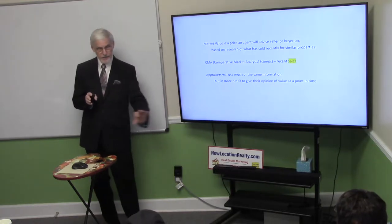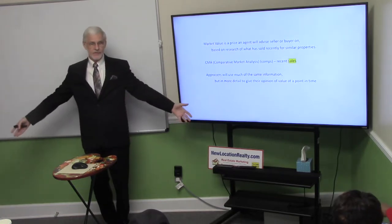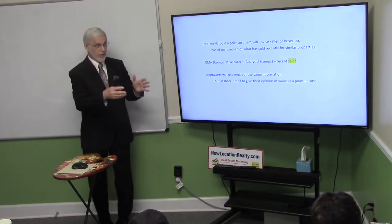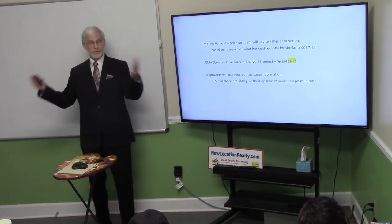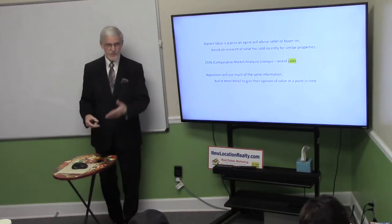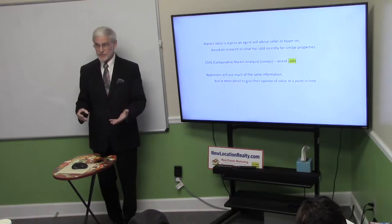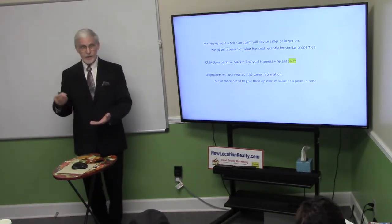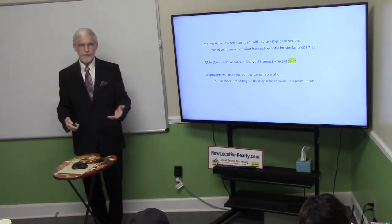Put a little footnote in there. I had to use this one because there have been no sales in this area in the last year. And this house was just like this one. Everything about it was just like this one. But he has to explain and justify, because everything he does is justified. Because he's turned it into the bank because it's a federally related transaction. We'll get into that too.